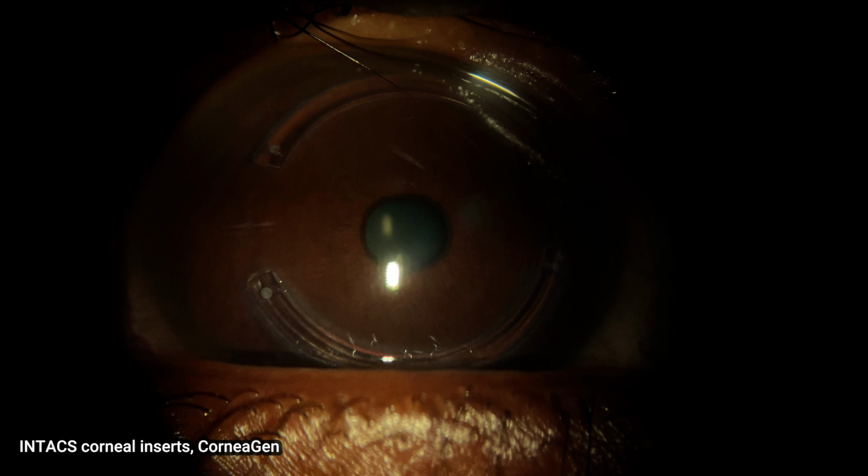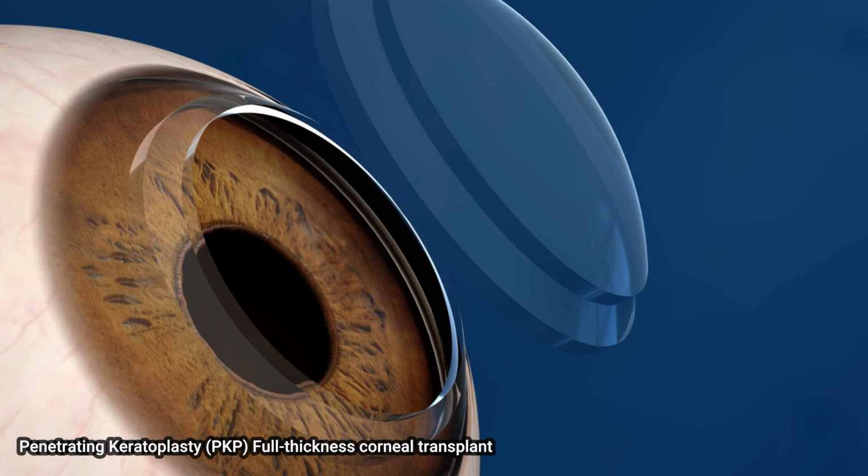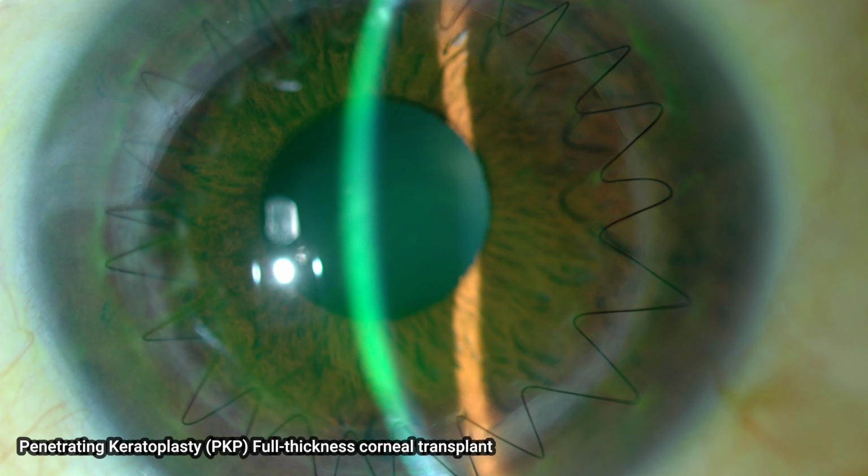We can also do special implants or inlays within the corneal tissue to flatten and steepen the area in precise ways to create a more symmetric curvature that can improve your vision. And as I mentioned, you can do special contacts as well, or in late stages, about 1 in 6 or 1 in 7 patients may need a corneal transplant, particularly in more severe cases.